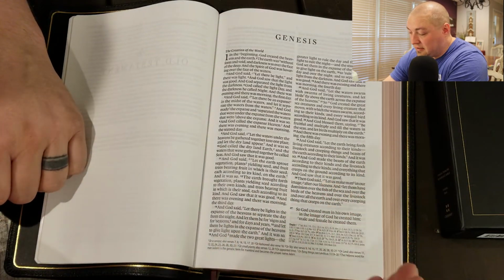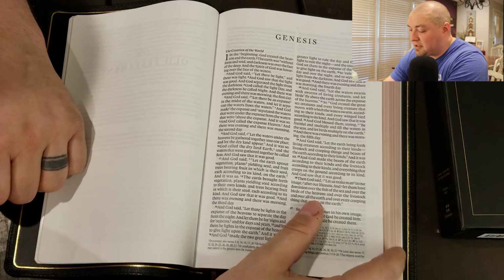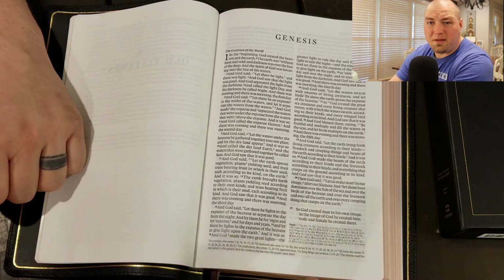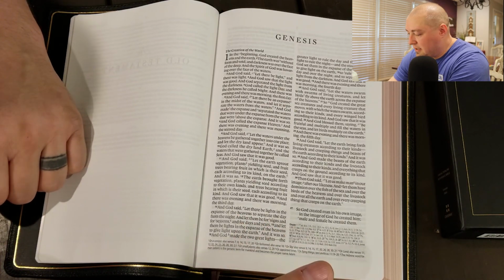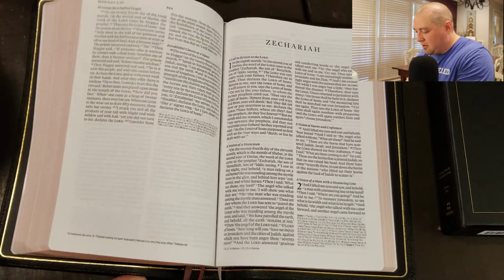It's just not what you would expect. You would expect a little bit better. If the Bible's going to be thicker, you would expect it to be a much higher quality paper, a better readability, and it's just not that. Again, you have the art gilding.